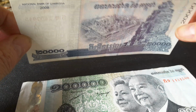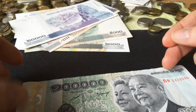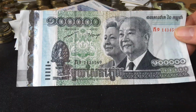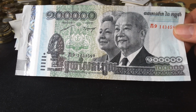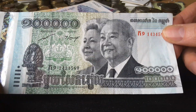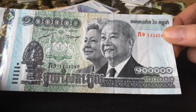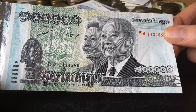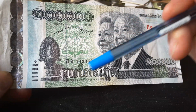And that's probably a high denomination. You probably won't see that often in Cambodia because the wages are actually quite low. Probably in the cities you'll see it, probably not in the countryside. And the highest denomination I have is the 100,000 reals. And this one has King Sihanouk and his wife Norodom Monineath. Can't say that name. And here we have the coat of arms of Cambodia.